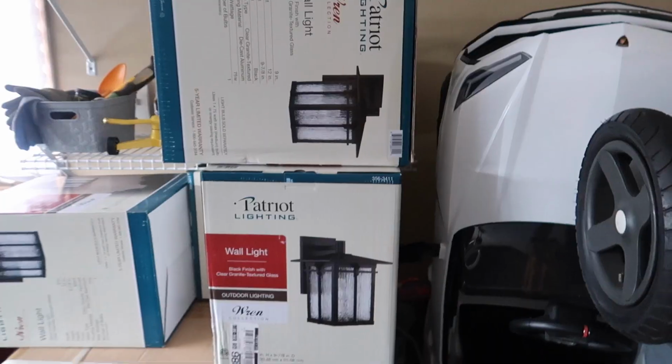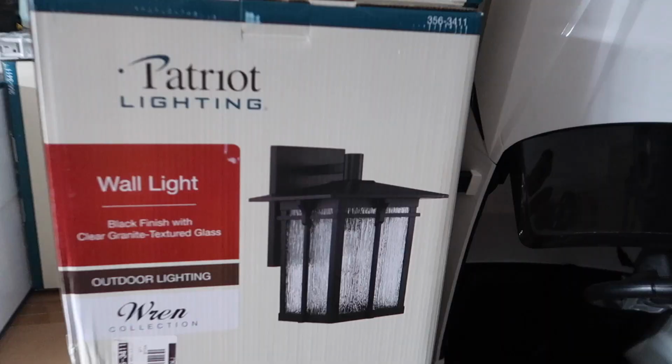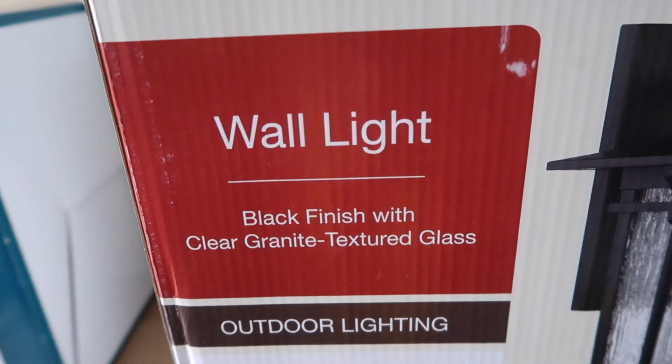Do you guys want to see it? All right, I'll show it to you. They're out in the garage. Okay, so these are the lights. And as you guys can see, it kind of has that textured glass or whatever.